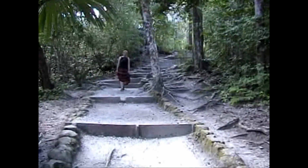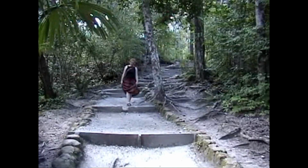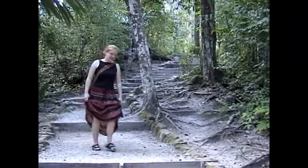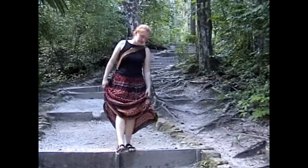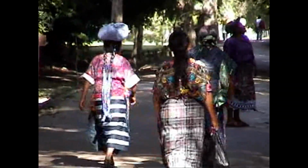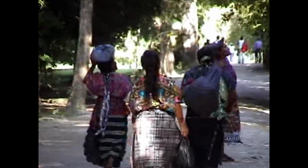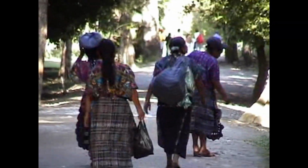And our day is almost over. It's almost 3 o'clock and we've seen a lot. Huge pathways, and we're gonna go try and find a hotel. Here's some of the Indian ladies. This woman has a baby on her back, but both hands free. This is what the Guatemalan Indian people look like. Braids in the back. They can carry something on their head and a baby on their back and still have both hands free.